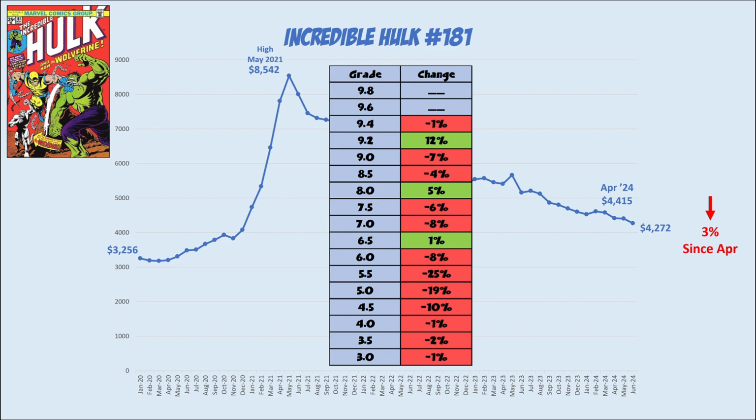Okay, and it's a little surprising because huge movie coming out this month, right? Deadpool and Wolverine, and yet this book continues to go down. So this is just another instance where maybe there's some fatigue going on, who knows, but the movies are not having an impact on comics anymore. They just aren't. So be it.